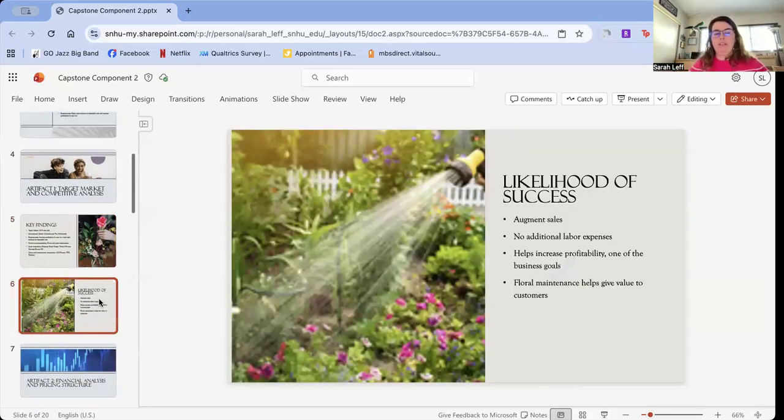The likelihood of success that the recommended product of flower and plant maintenance will work is that this can help augment sales, and there are no additional labor expenses. And as I've said several times now, it helps increase profitability, which is one of the business goals.